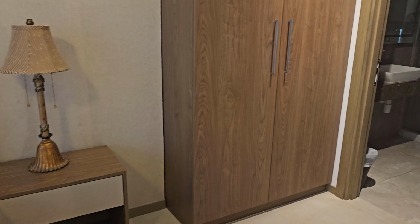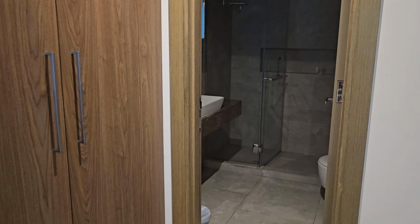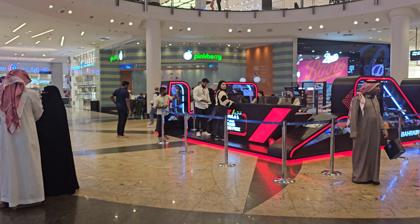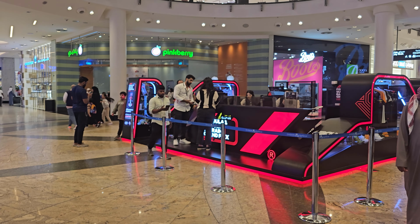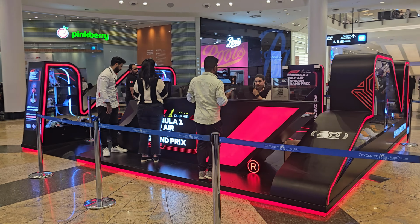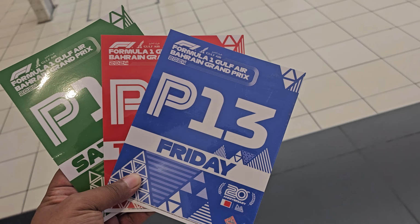So, got settled and went to go get my parking passes for F1. When you purchase your F1 tickets, they give you a couple of locations to pick up your parking pass. So, I went to the city center to pick up mine. I received three parking passes, one for Thursday, Friday, and Saturday of the event.